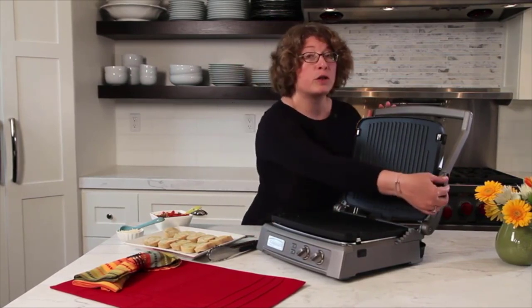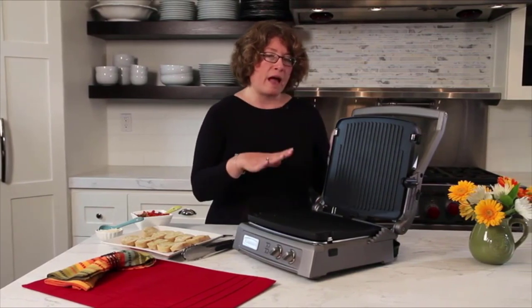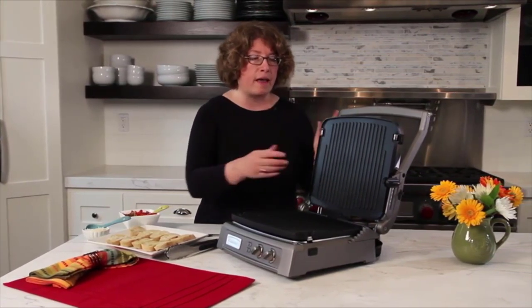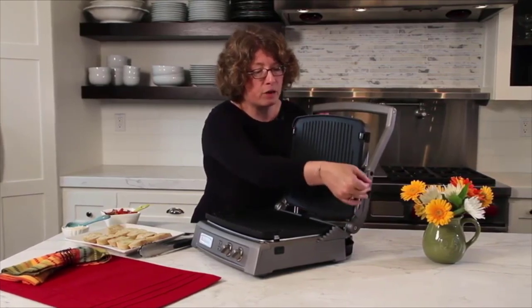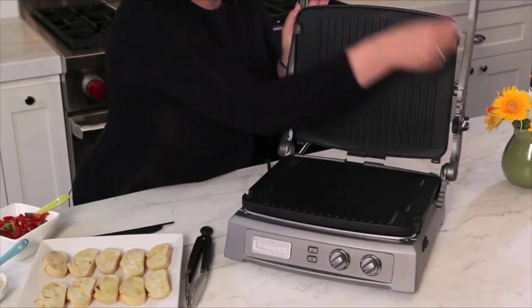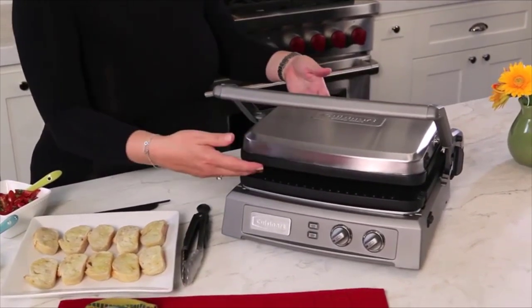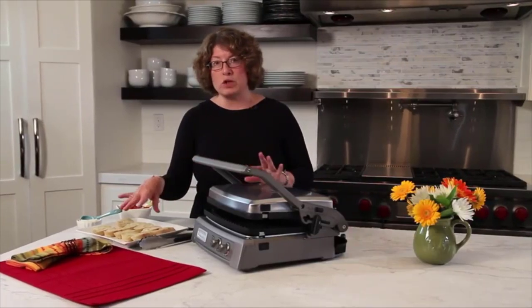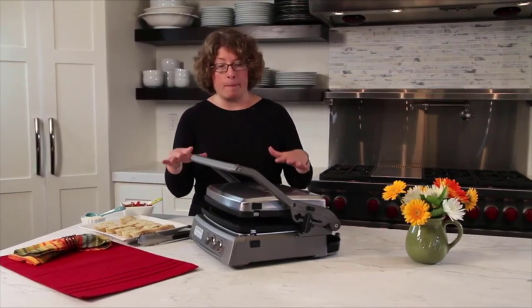The other great thing is you can now do top browning, and I'm going to show you a recipe where we do that, where it actually can melt cheese, and you can see how that works. This is actually a slide. You slide this and the lid actually floats above the food. So if you're going to put something in there and melt cheese on it, it's not actually touching the food, but it's actually heating from above.